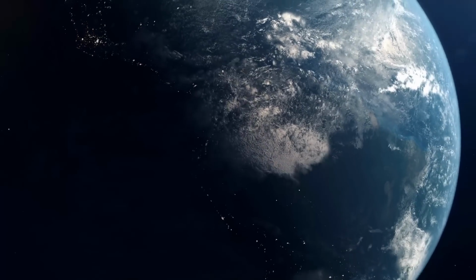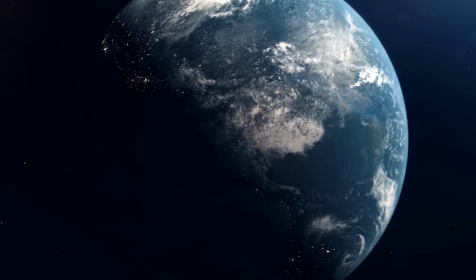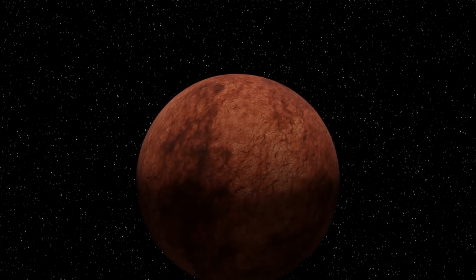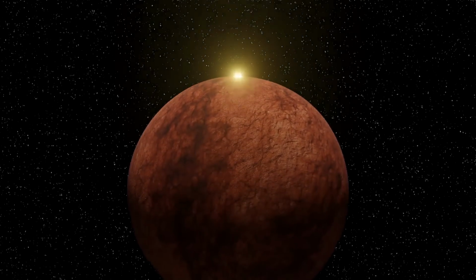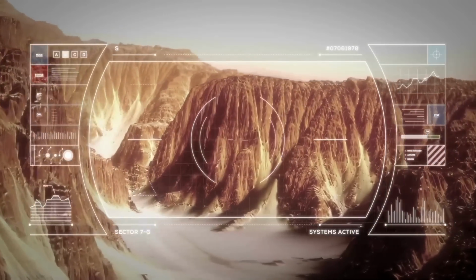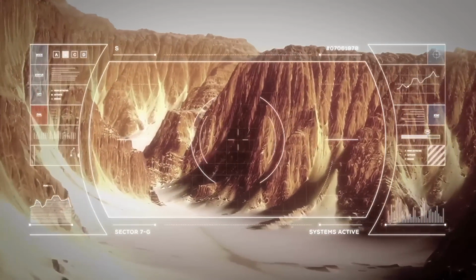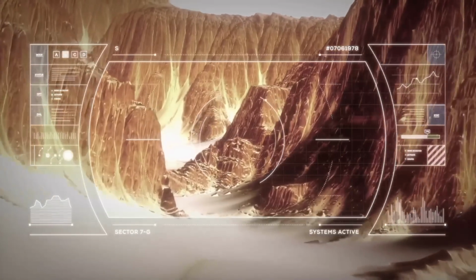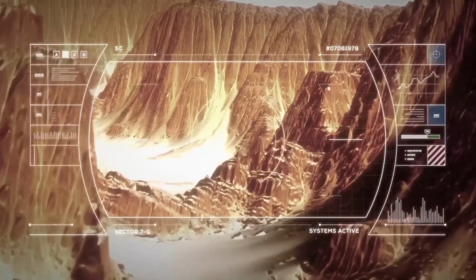Earth is not the only planet that's seen some serious floods. In ancient times, Mars seems to have experienced them too, and they played an important role in shaping its surface. Recent research reveals that billions of years ago, Mars was heavily affected by some serious river flooding, which contributed to the formation of its valleys and canyons.